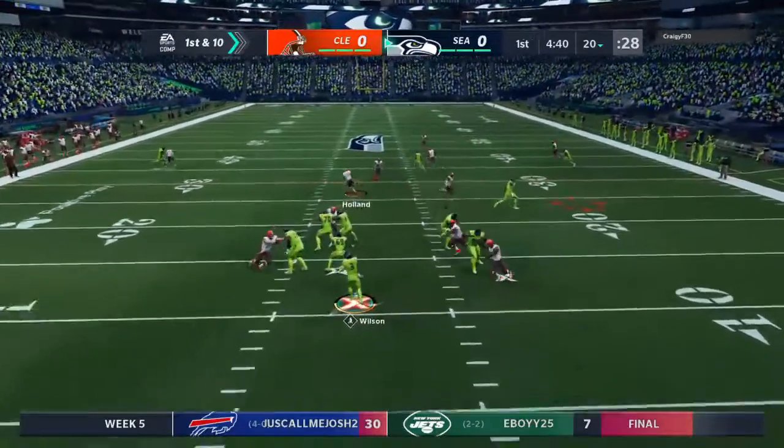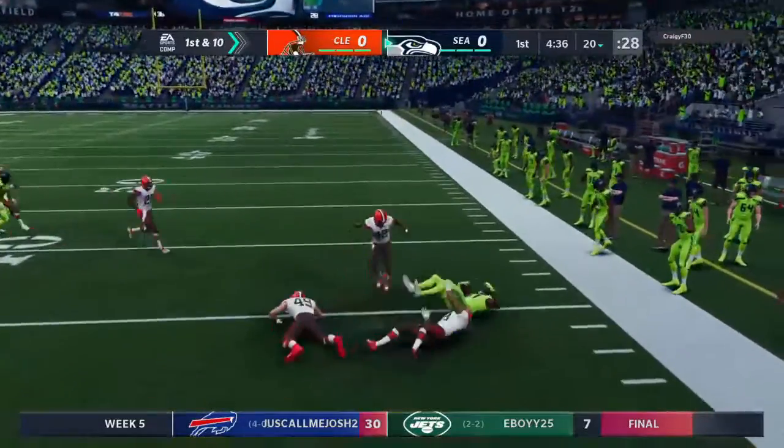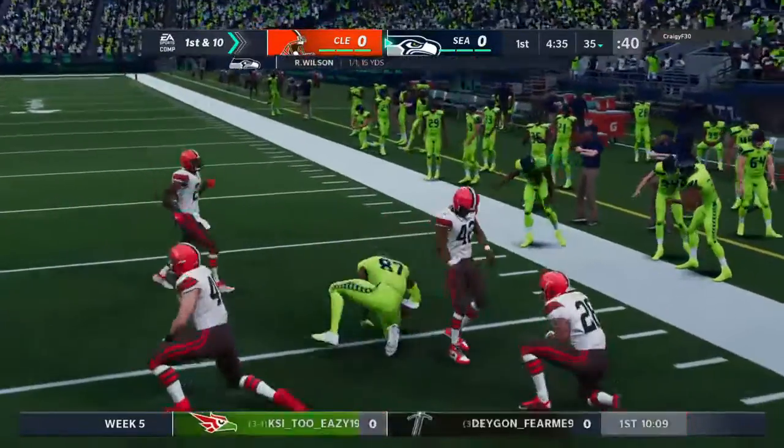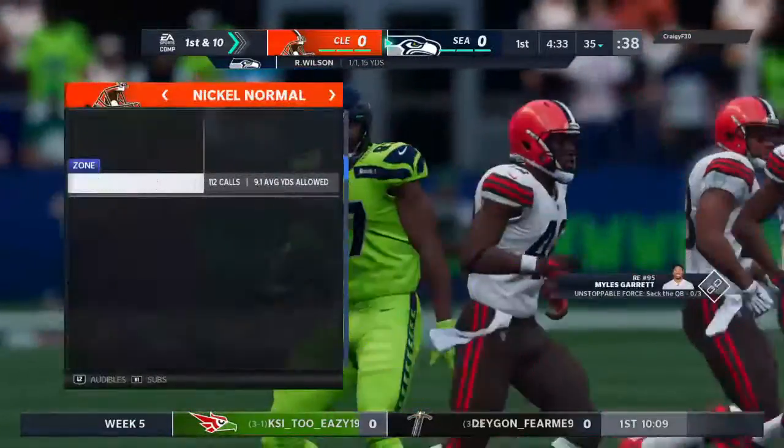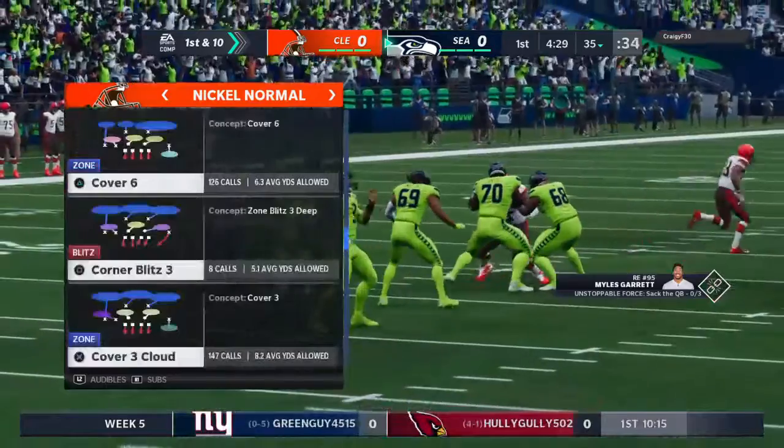And he'll drop here to throw. He'll find the tight end, Sullivan, complete. And up to the 35 before they're able to knock him down. They may want to go back to that one. First play of the drive, good for 15 and a first down.